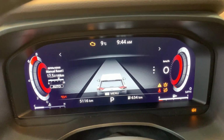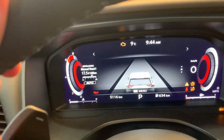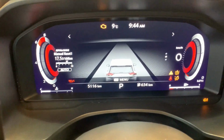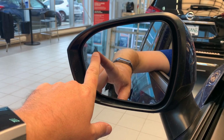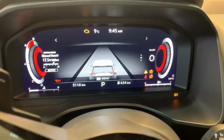We have lane departure warning and intervention. We have pedestrian detection. And with your lane departure warning, it's a haptic steering wheel. So it's going to vibrate the wheel if you start to drift out of your lanes. It's just like hitting the rumble strips on a highway. We also have blind spot indicators, which are now moved out onto the mirrors like just about everybody else. We've got blind spot intervention.